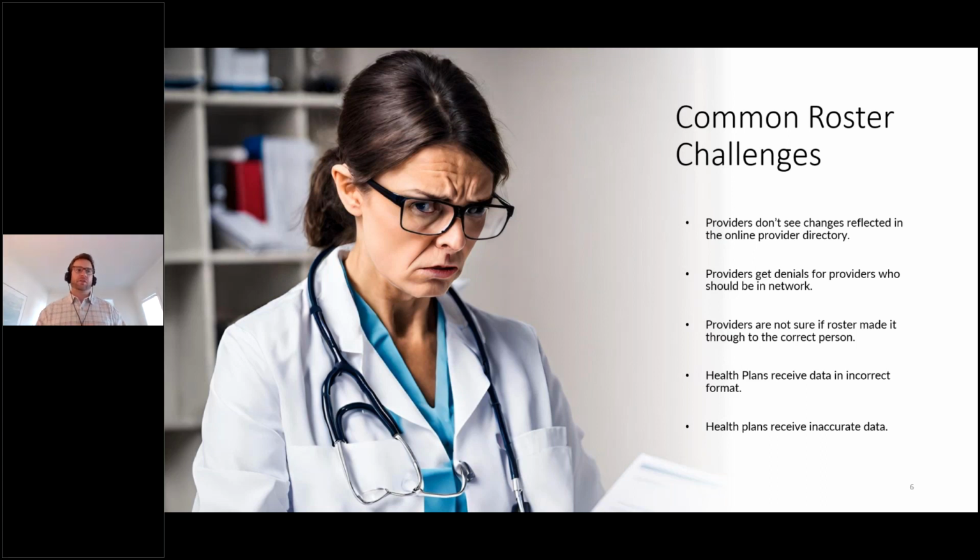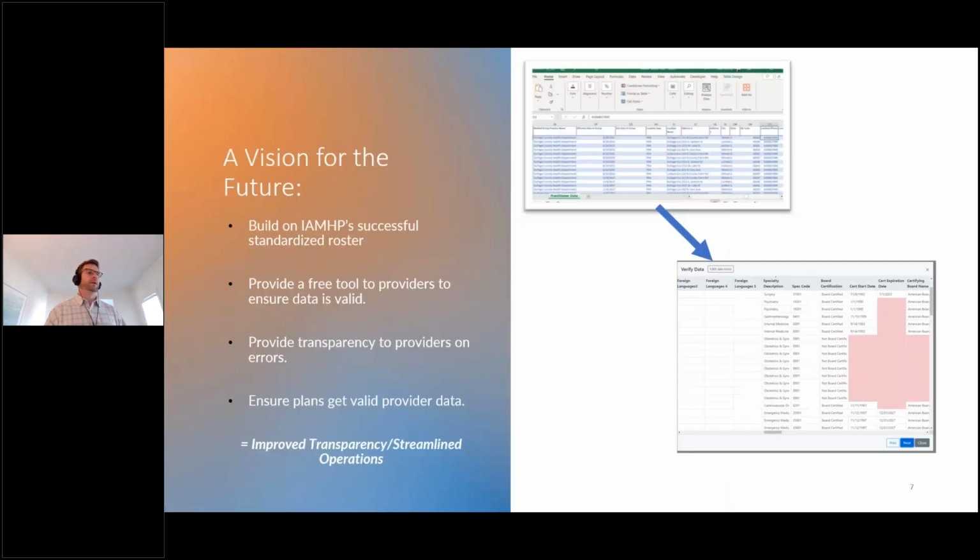And then on the health plan side, there are still challenges there too, receiving data in the incorrect format, inaccurate data, etc. So what we've done is we've used our tool, Convergent, to essentially map to the current IMHIP roster to build on the success. But what I'm about to demo for you today is essentially taking that Excel spreadsheet that all of you are probably familiar with and mapping it to our app. So the app is now a tool that all providers can use to essentially pre-validate their data before it's submitted to the MCOs.